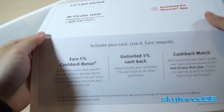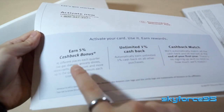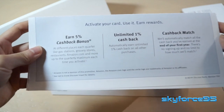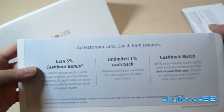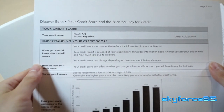Going back through the papers, you see the 3 main features of owning this card at a glance: the fact that you have 5% cashback rotating categories and an unlimited 1% on everything else, and also the sign-up bonus, which is a cashback match for that first year of owning the card. Flipping over to the back, this is kind of the application information from when I applied.